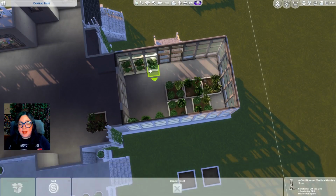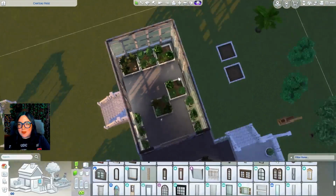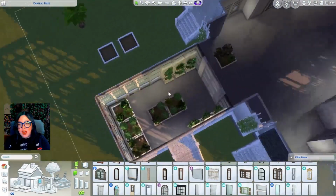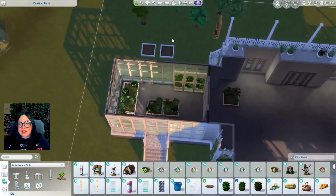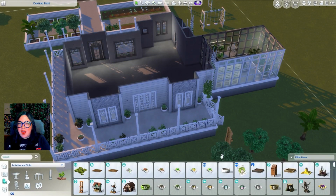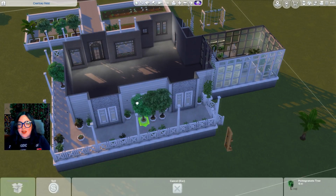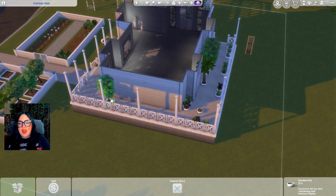There were probably a dozen or more ways that I could have laid out this greenhouse, but I wanted to make sure your Sim could get everywhere and that we were really utilizing as many plants and planters as possible in this small space. And then we have the huge wraparound porch, right? So anything that I couldn't fit in there gets to be on the porch. And I think that's really fun too.